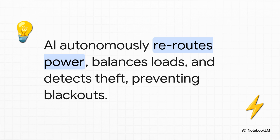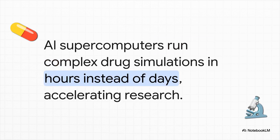AI systems can process real-time data from the entire grid to predict demand, automatically reroute power to stop blackouts before they start, and even spot energy theft, making our whole system more stable and more resilient. In the world of science, the impact is nothing short of revolutionary.